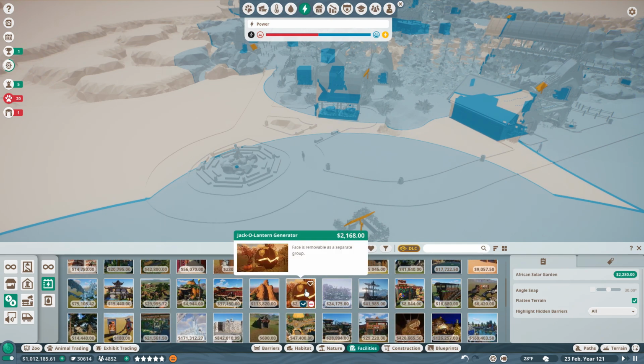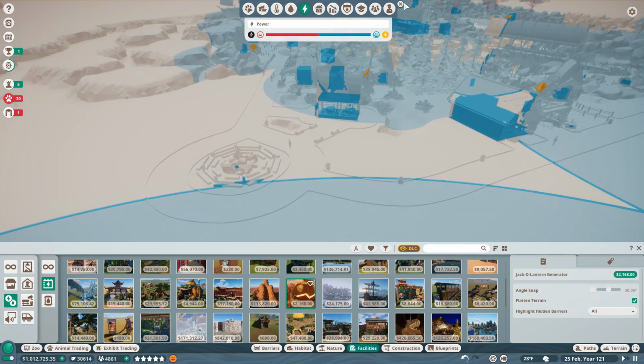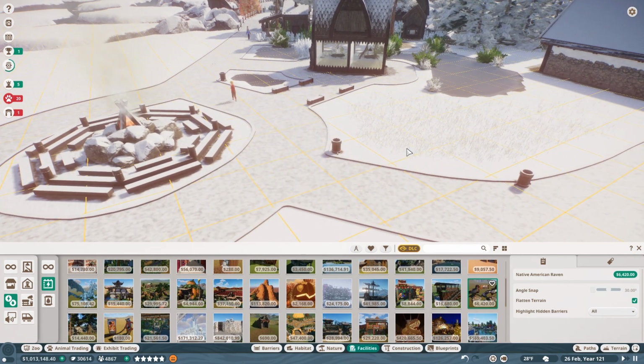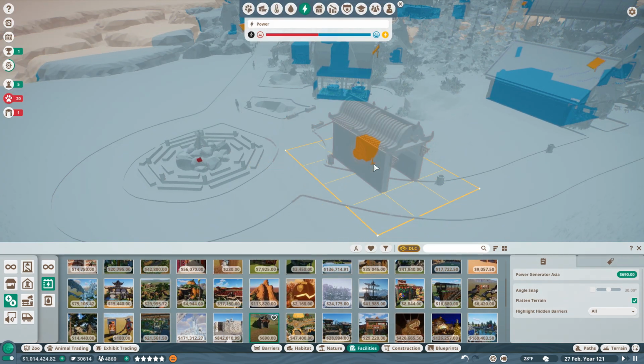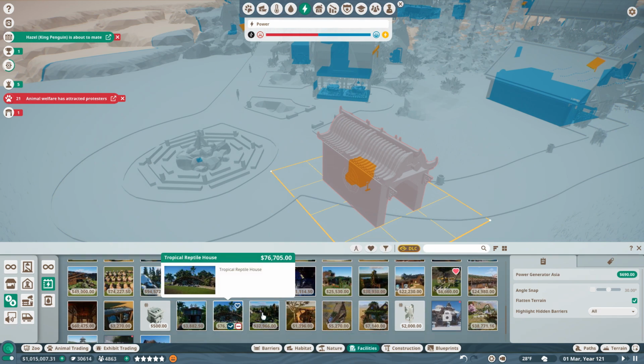I do have solar farms. Oh, there's a jack-o'-lantern generator. Wow, somebody didn't put that in correctly, so it's going to be hard to reach, but how does a North African raven... Sometimes people save their blueprints really funky, and it does not help, but we'll get there eventually.